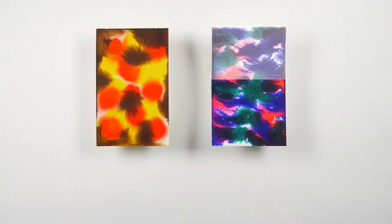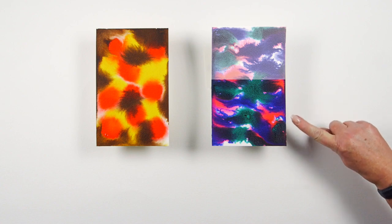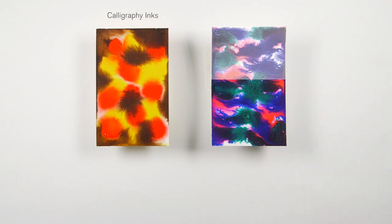As you can see, it clearly shows a significant fading of the drawing inks. This is because these inks are based on dyes. Whereas the calligraphy inks show little or no fading, this is because these inks are pigmented. This is something to keep in mind, that dye-based materials are not light fast and will fade, in some cases within months, whereas the pigments used in calligraphy inks are fully light fast.